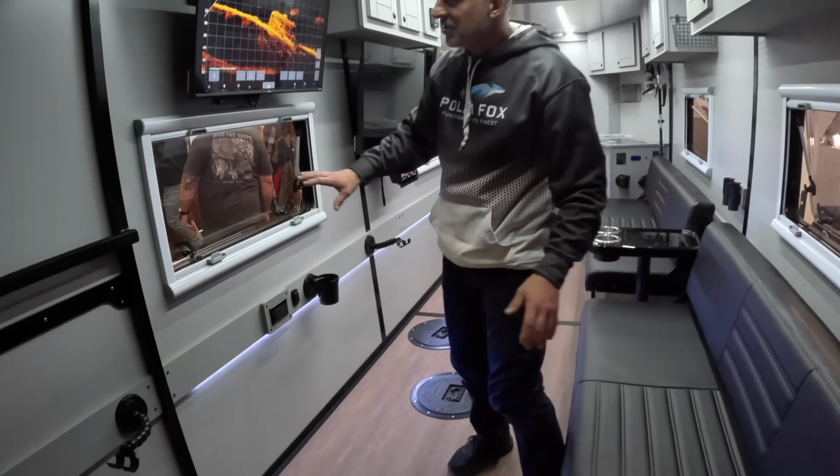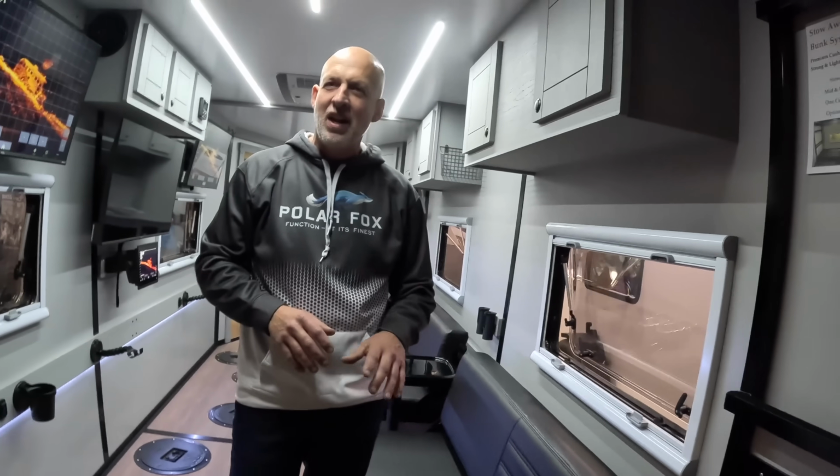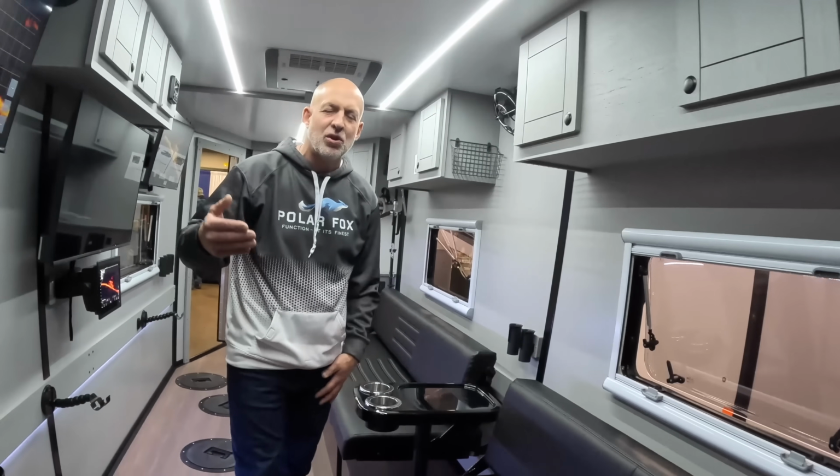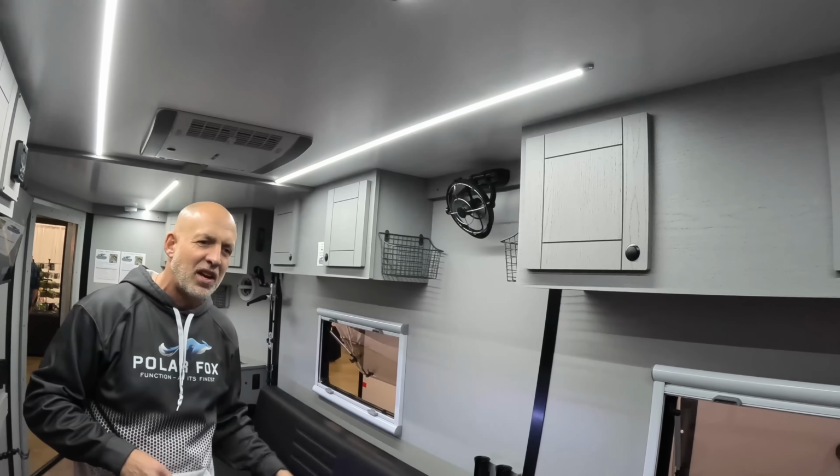Our house is all composite wall panels, acrylic windows, so we keep it lightweight and durable. There's no wood anywhere in these houses. There's no steel frames. It's a very long-lasting, easy-to-take-care-of product.